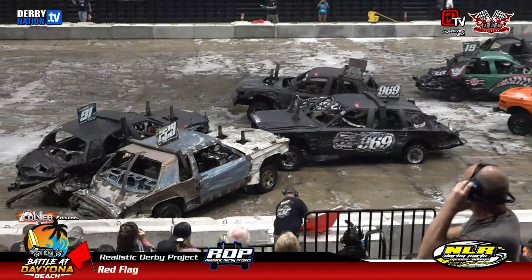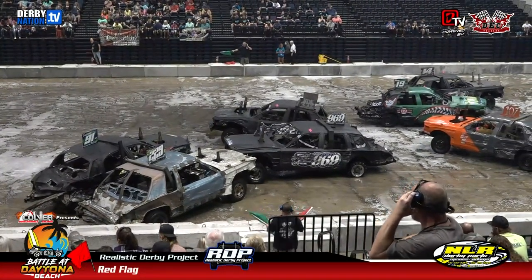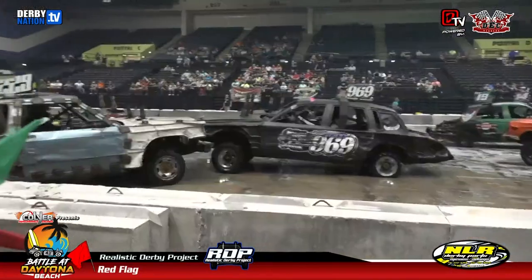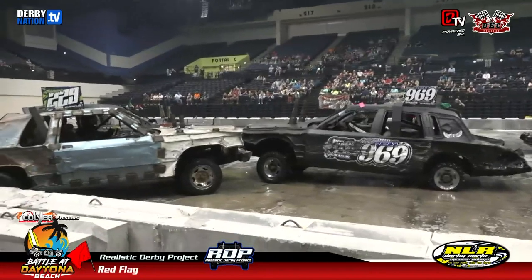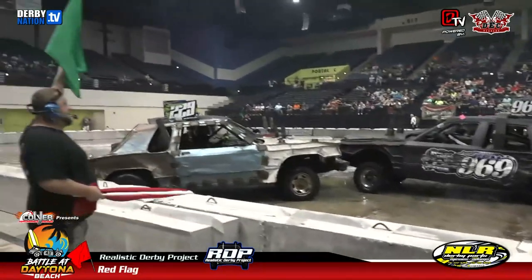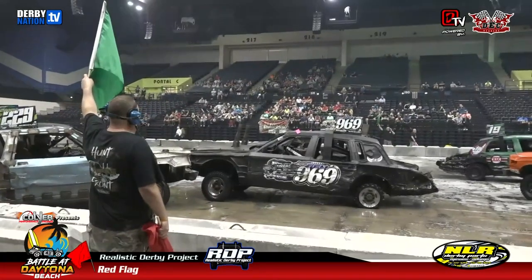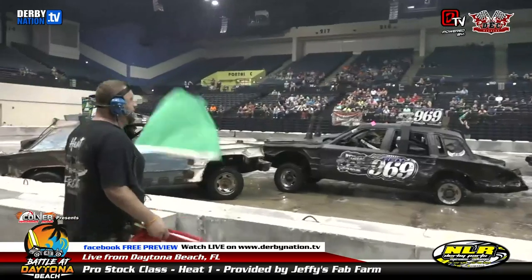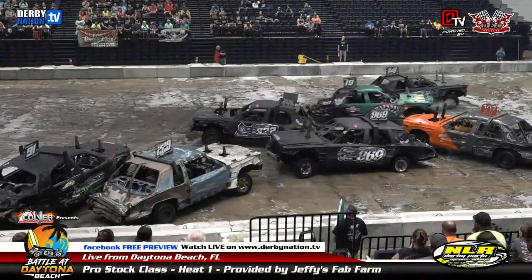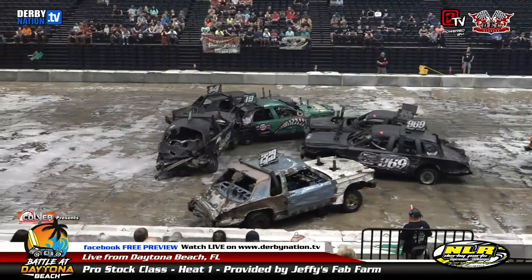A lot of good cars here. Well prepared stuff, that's for sure. Good shot of Austin Sell. Got a flat left rear, but it doesn't seem to be hindering him a bit, as long as that rubber stays on there. Probably won't make much of a difference if it falls off.